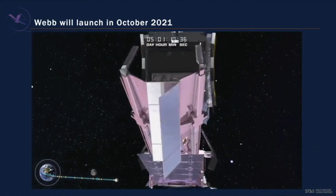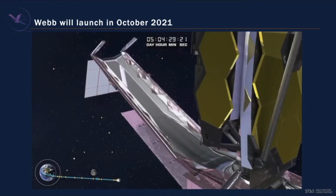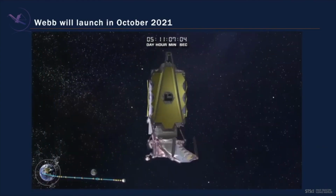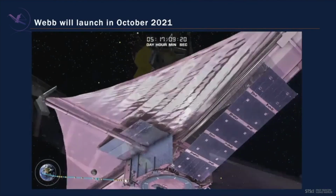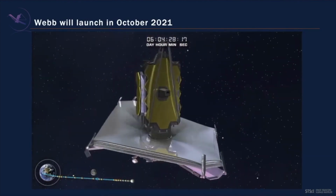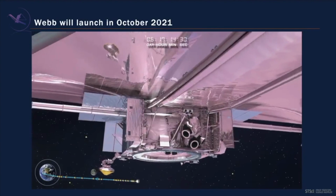You can watch the series of things that are unfolding here. Right now, the cover for the sun shield is opening up, and the sun shield is going to deploy fully in space. This thing is the size of a tennis court. It's huge. And all of this is happening thousands of miles away from Earth, out in space, automatically. And you can see the sun shield is opening up. There are 5 layers to it, and it's all tensioned and stretched out.